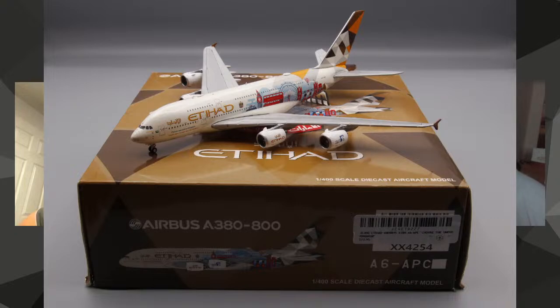And we've got a special livery on this one as well. The JC Wings A380 from Etihad with the special London livery on it. This is a little bit more mid-range, I would say. I've gone for the cheap, the mid-range, and then one that you would probably splash the cash on if you wanted to. A very good price, actually, for this, as well, because it looks fantastic. £60 is what this will cost you.